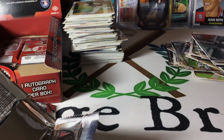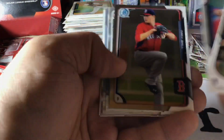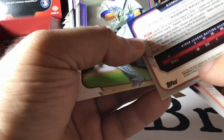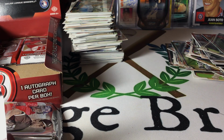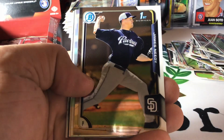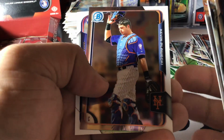Last four packs. Last four. Where you at, Ozzie Chrome? Castellanos. Buck Farmer. Trey Ball. Tim Anderson, nice. Edmundo Sosa. He looks like he's about 12. Just not familiar with him. Three more. Well, at least I got an Aussie paper. He's very needy. There's Thor without the hair. Nice. Kevin Plawecki. And Matt Barnes, rookie card.